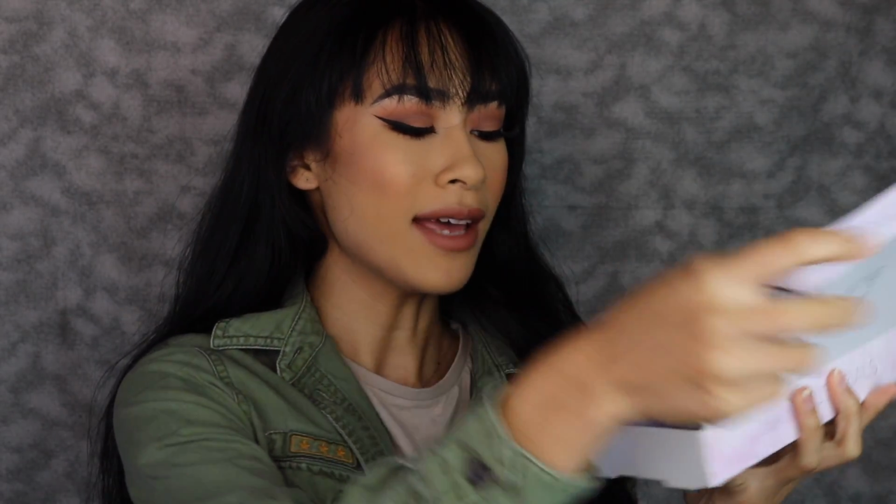It's Jasmine, and today I have a first impressions on this new item that I received from Ofra, and this is the Nikkitutorials highlighter set. Just 2 highlighters, and I'm so eager to try it because 1, not only have I not heard anybody talking about it, but 2, I've never tried Ofra highlighters in general. So I'm really excited to give this a shot.